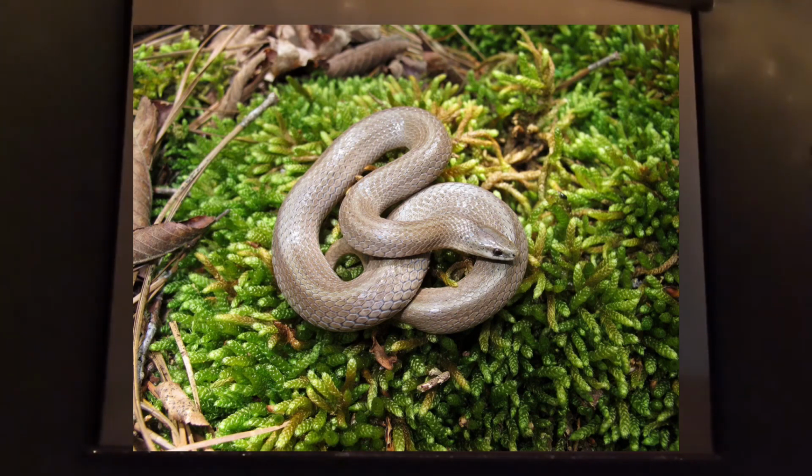This one here is actually a gravid female. When I saw her, she was up towards the surface after a spring rain, trying to get some additional warmth for her babies.